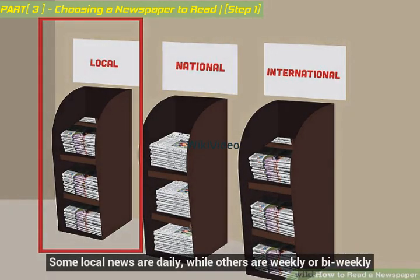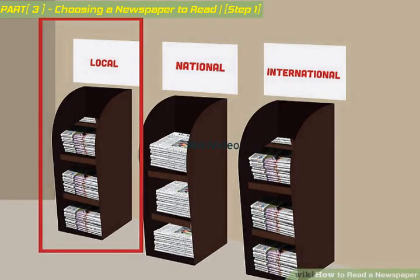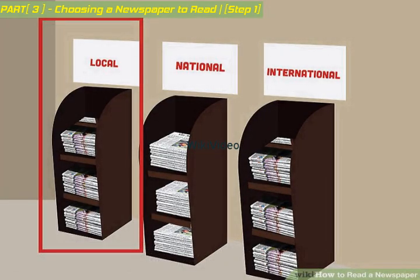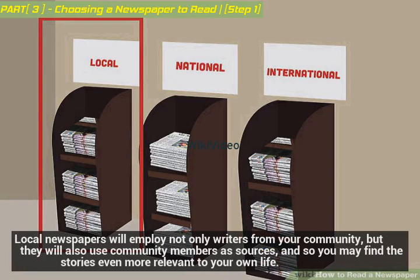Some local news are daily, while others are weekly or bi-weekly. Weekly newspapers will be even more community-centered, since they have more time to fully develop and research local stories. Local newspapers will employ not only writers from your community, but they will also use community members as sources, and so you may find the stories even more relevant to your own life.